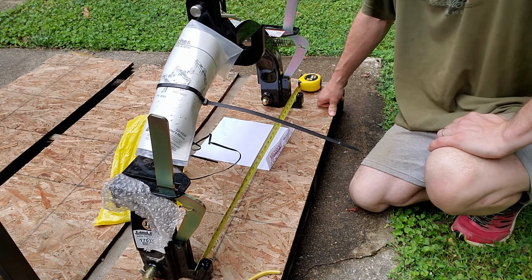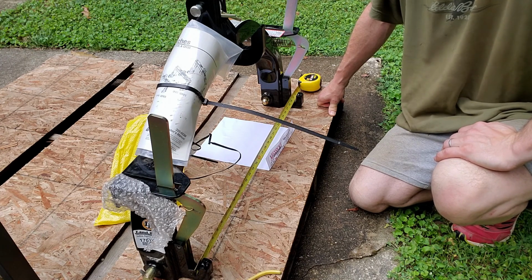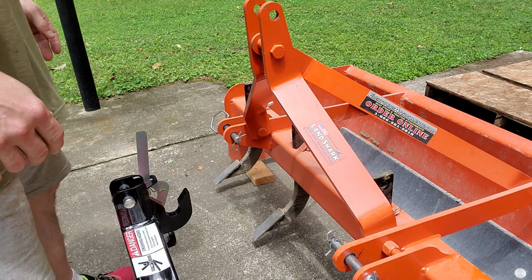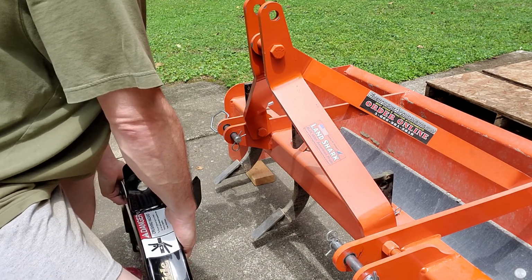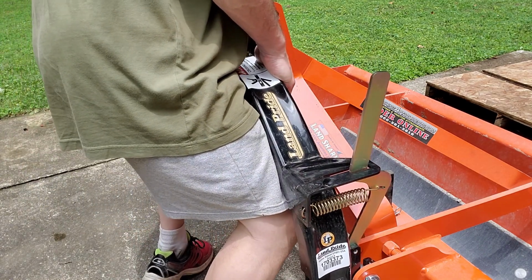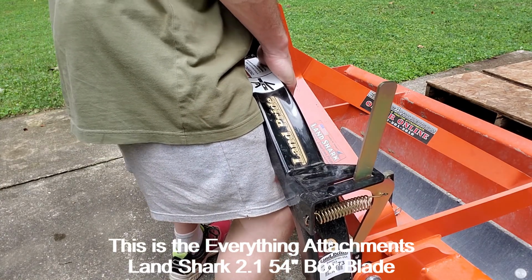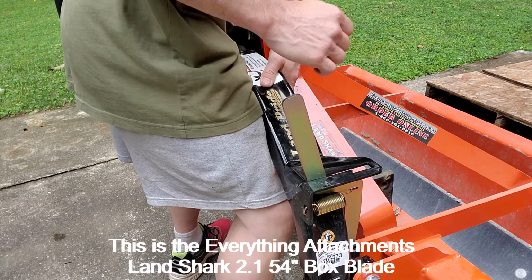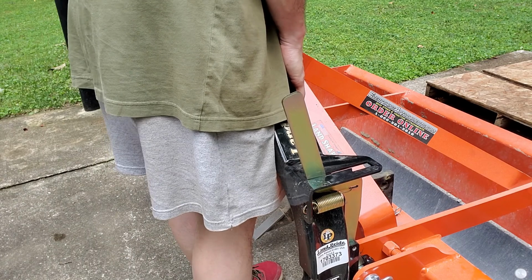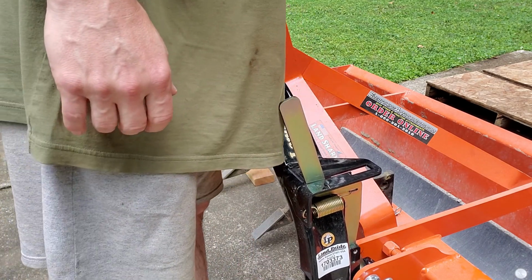So that's not good, because that means it's potentially not going to fit inside of the box blade. Before we get her hooked up and do a bunch of work, we're just going to lift it up in place and check it out. And there it is. So it is in, and it's not hitting.